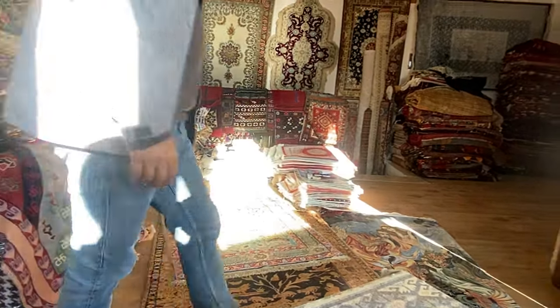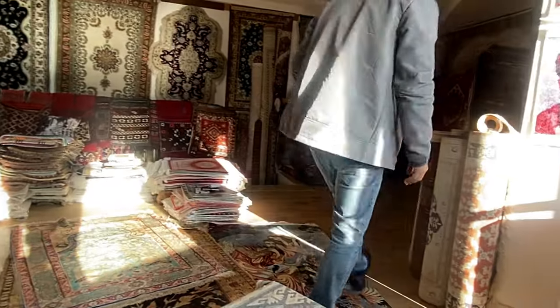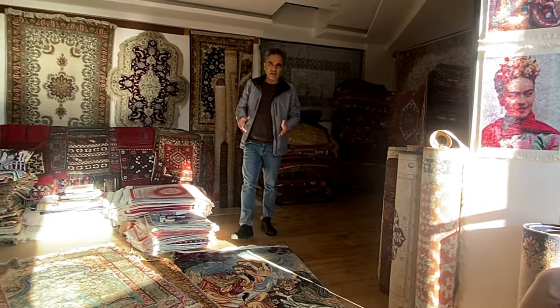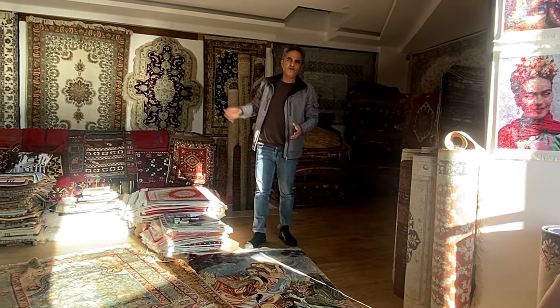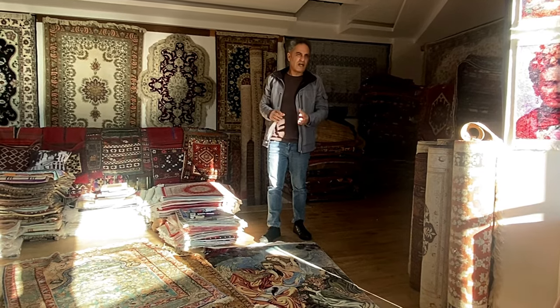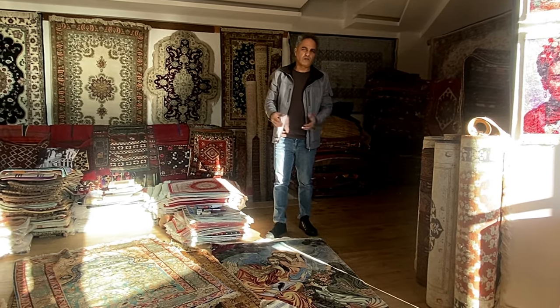How many carpets do you have here? This place is not enough for our carpets. We have a different place also, but in this shop we have something like 600 carpets, and we have more than 2,000 carpets in total. Wow.